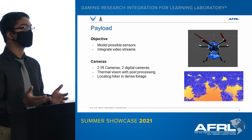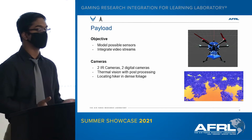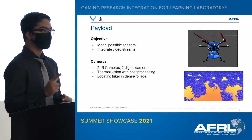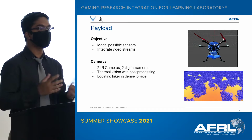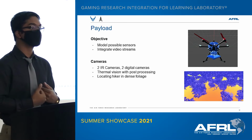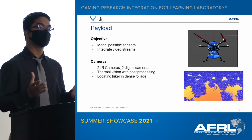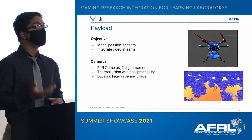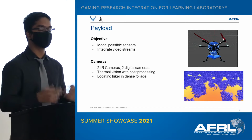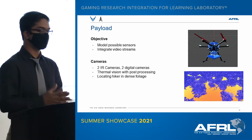In the end, our client decided to settle on 2 different types of sensors. One being just normal digital cameras, and the other being IR or thermal cameras. The more interesting of these 2 are the IR cameras, because in a virtual environment, nothing emits heat. So the way we do thermal cameras is through something called post-processing, which is where you take an image of a landscape and you apply a filter over it. There you can decide what's going to be blue or cold, so trees, the sky, roads, etc., and what's going to be hot or red, so your hiker, animals, things like that.